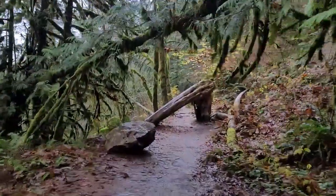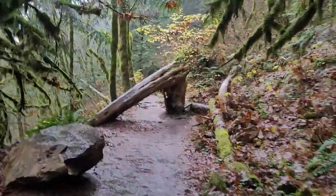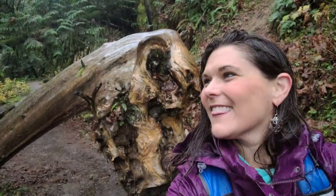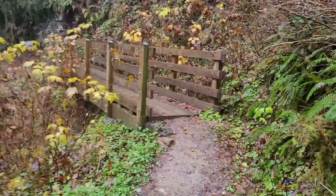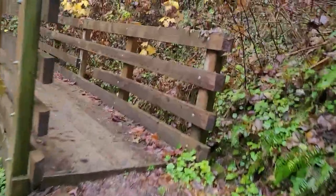Oh, this is fun. Guess who gets to go under a tree? Me. I get to go under a tree. Well, you don't really have to. See, we can go around. But it's more fun to go under. It's kind of cool. Another fun bridge.